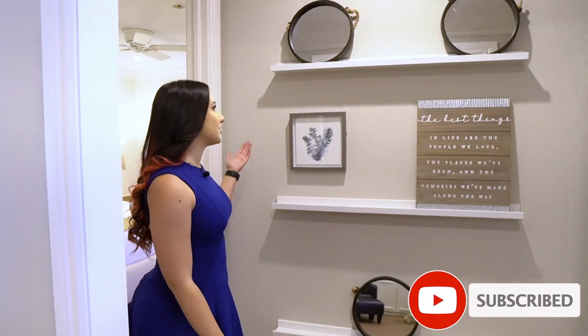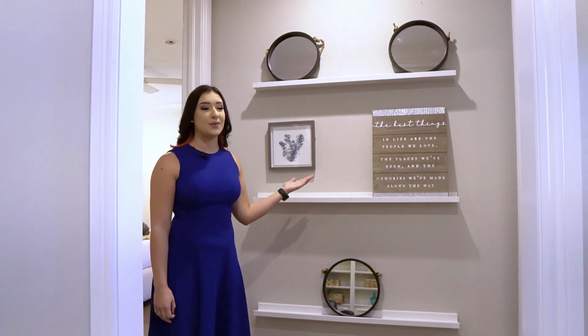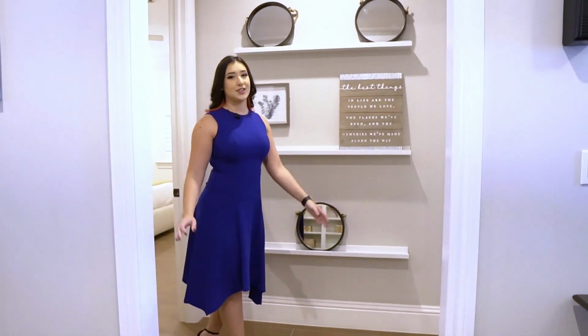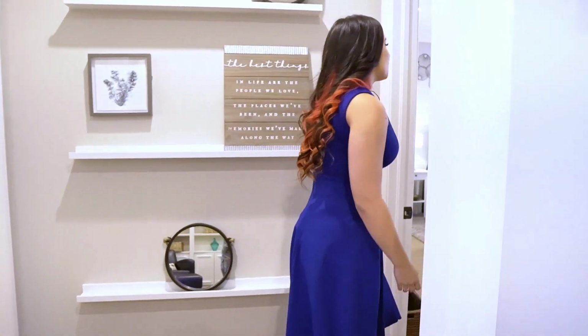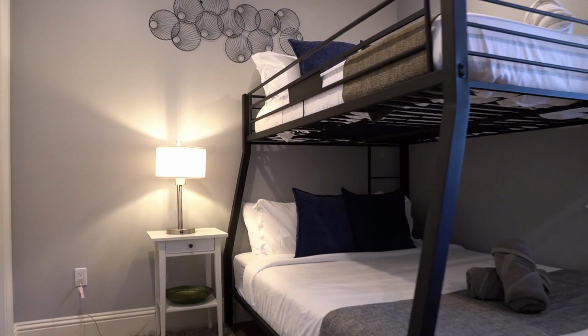Before we even get to the first bedroom, I wanted to point out these beautiful open shelves. It's a set of 3 with decorations on top. Adds a very farmhouse touch to the place. This first bedroom is actually family friendly as well. We've got a bunk bed. The bottom size looks like a queen. The top is a twin.